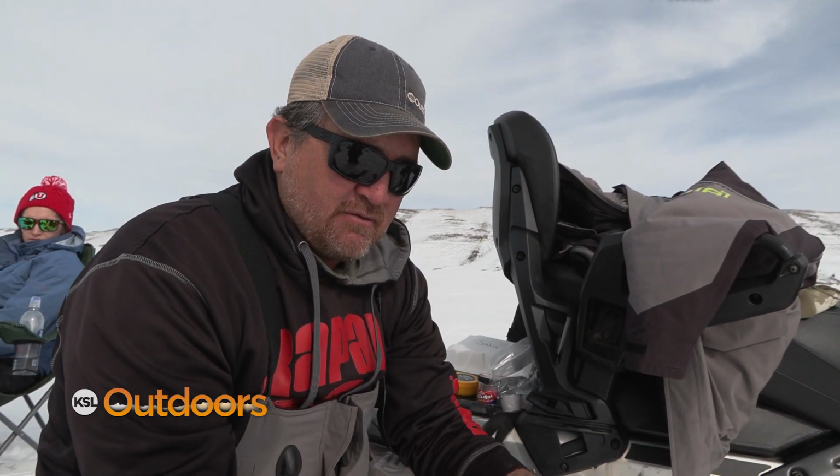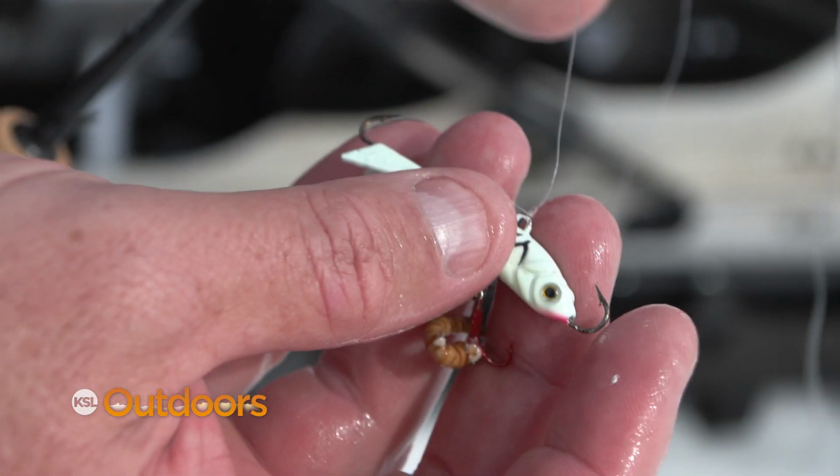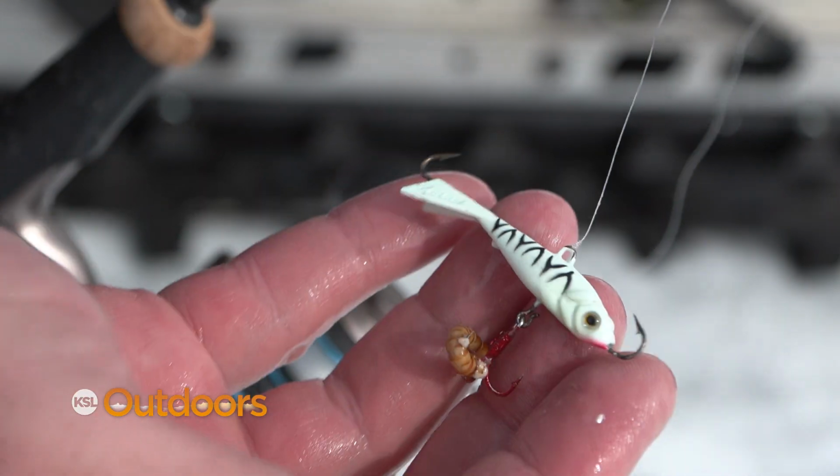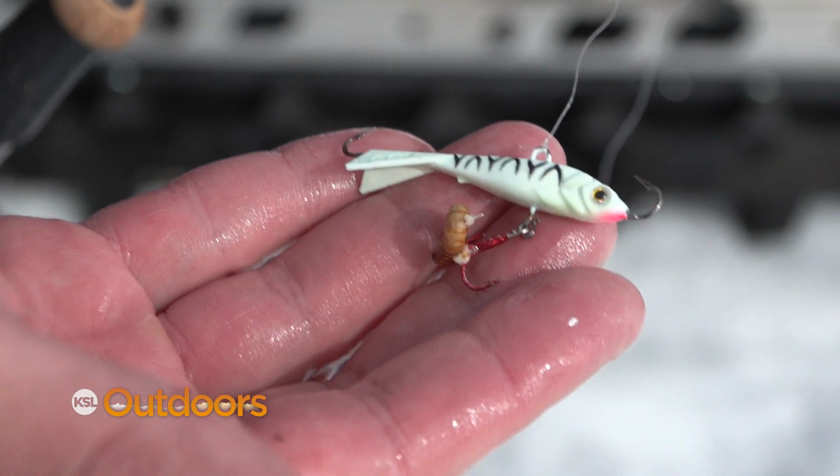It's the same tikka minnow we showed you for lake trout at Flaming Gorge. You can use cut bait at the gorge. You can probably use cut bait here. I'm just putting a little bit of mealworm on it. Got to figure if it worked for Lakers, it would work for here, and lo and behold, it did.